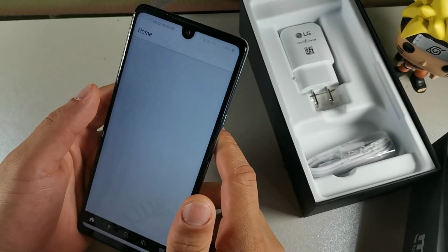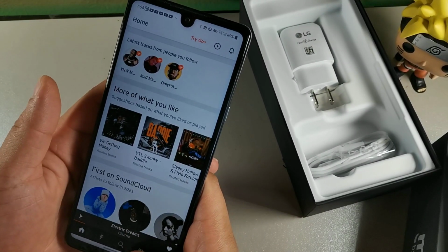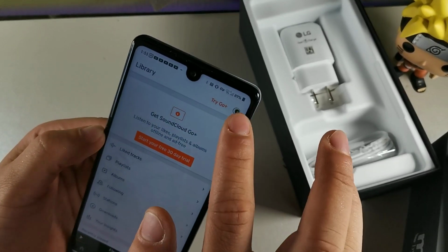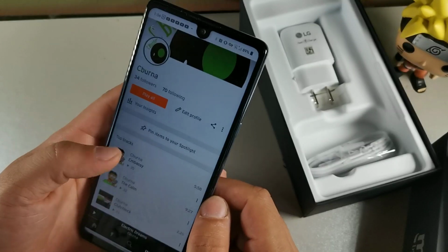Now, this device doesn't have facial recognition. I kind of wish it did, but we do get a fingerprint sensor on the back of it, which is not the fastest fingerprint sensor in the world. That's why I wish they had the facial recognition, because it's a little bit laggy when it comes to that.